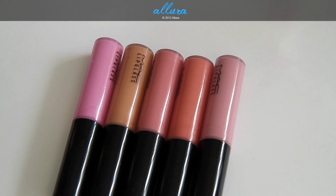Next up are the lip glosses. I think I forgot to mention the lipsticks, as always, are $14.50, as are the lip glosses here. There are 16 total colors. I'm going to show you 15 of them because one of them, which is Russian Red, is actually a permanent color. But I will show you the 15 new limited edition colors. So I'll show them to you in sets of five.